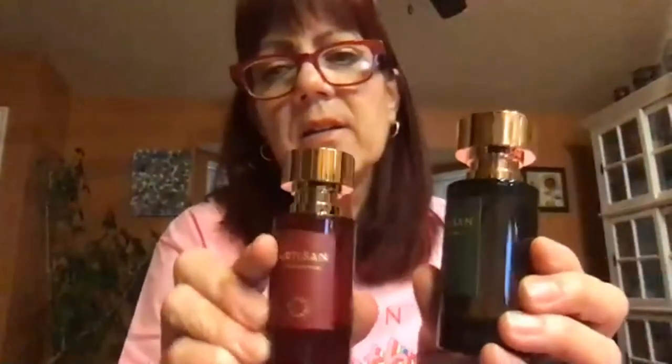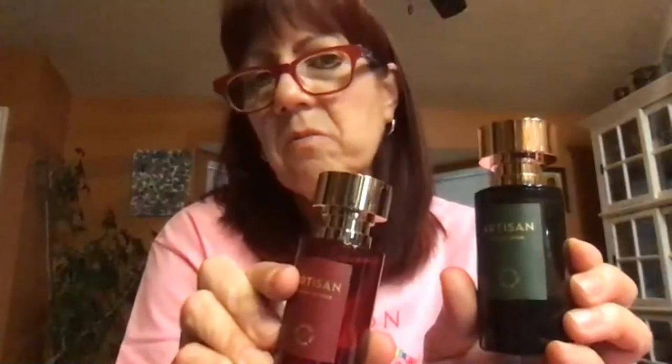I've worn men's fragrance for a long time. Mark says he likes this one, so the green one. So it really doesn't matter. And the packaging is kind of, you know, either man or woman, which is great. So they're kind of fun.